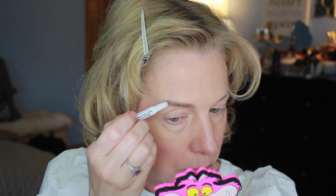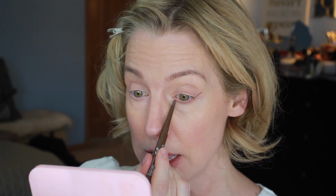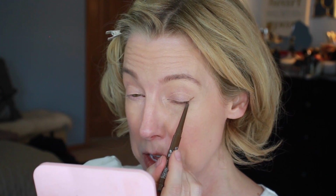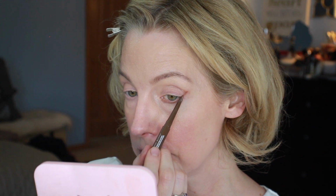There we go. I'm going to take my NYX Epic Smoke Liner. This is the one in Nude Haze, and I love this. It's a brown shade. And I'm going to use my lower lash line as a guide. That's where I'm putting the wing. And it's a little too low, so we're gonna start over there. There we go. That's better.